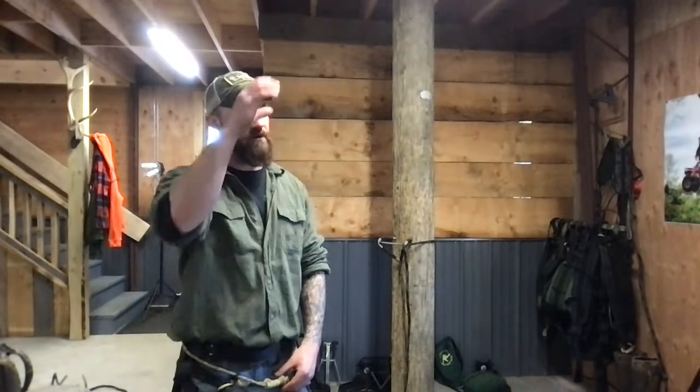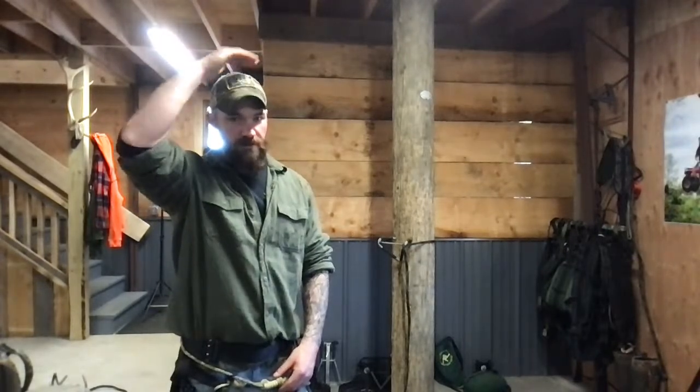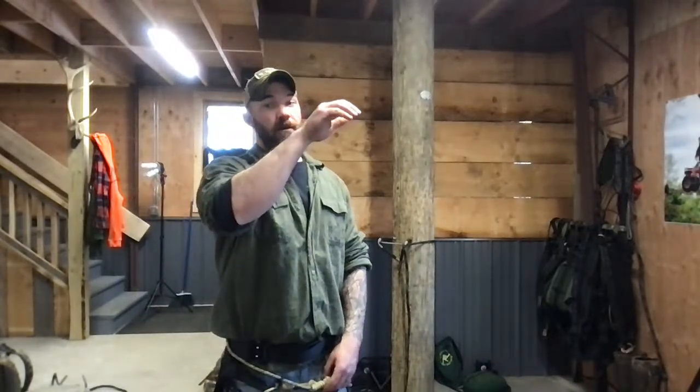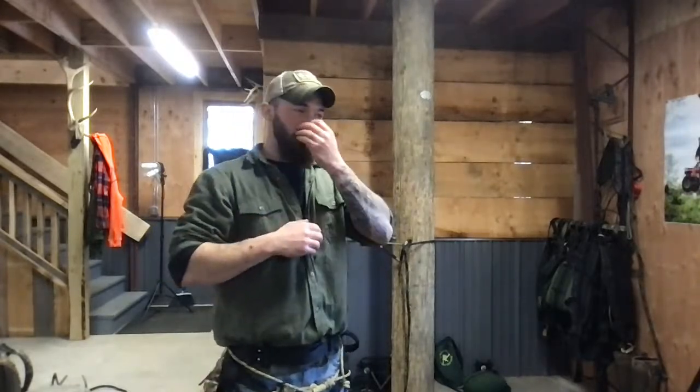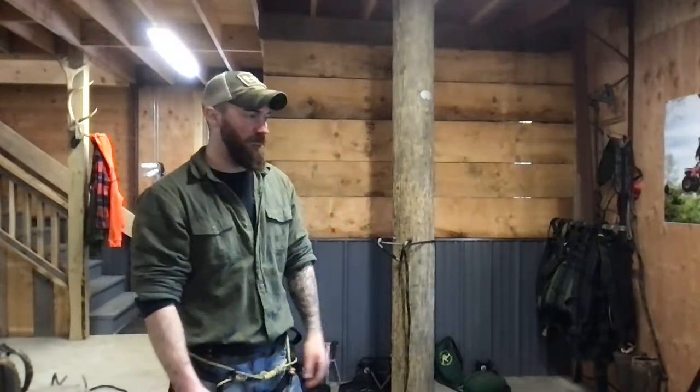I usually go right above my head, kind of at the top of my head, but it's all dependent on the tree too. Sometimes I'll find a bigger tree and go lower so I have more rope to get around the tree. But usually at head level.